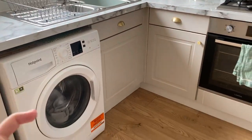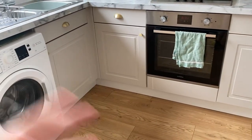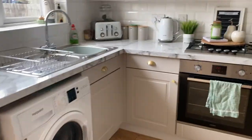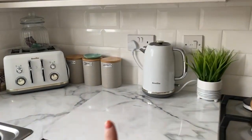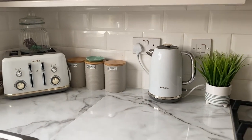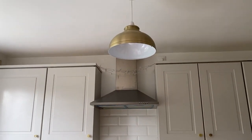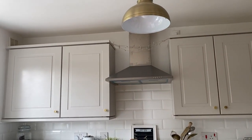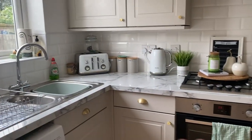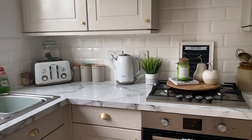Obviously we had to get appliances because this is our first house, so we needed a washing machine, a fridge, a microwave, kettle, toaster, everything. Needed everything. So toaster and kettle wise, I really love these. These are the Breville ones, which are silver and gold, which I really liked because there is mixed metals in here. I really wanted gold, and we've got the gold light, which has a flower on it, so that's great. And then the handles as well, but a lot of the kitchen naturally was going to have silver in, so I really like that they complement both metals.